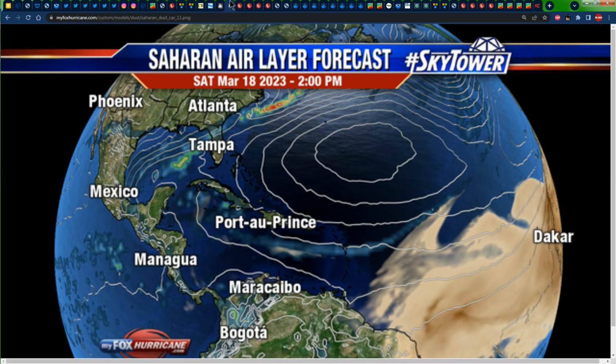If you actually take a look at the Saharan dust forecast, this map is showing 2 p.m. on Saturday, and we can see that for the most part, Jamaica is in the clear, with all the browns associated with the Saharan dust across portions of the main development region and Jamaica and Africa.